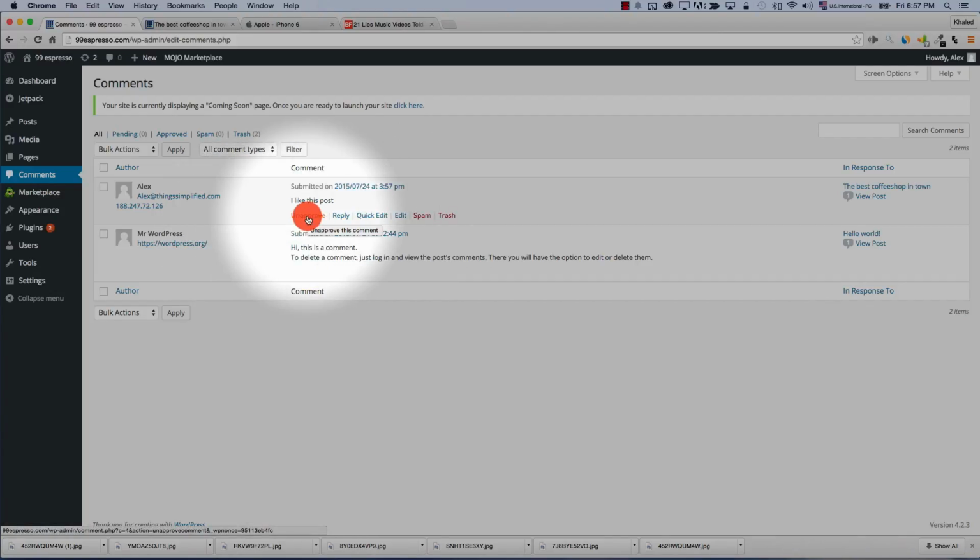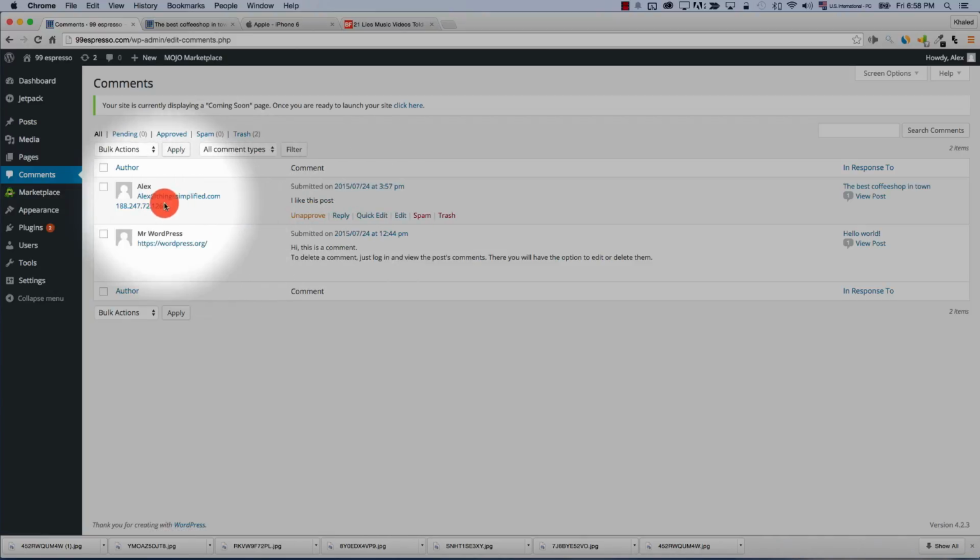The problem with comments is that usually a lot of spam comes to your site through comments. So you can simply unapprove a comment. So the comment will stay there, but it's unapproved, so it will not show on your site. Then I can reply to this person. So this is his email. This is my email at the moment, but whoever leaves a comment, I can simply reply to him.